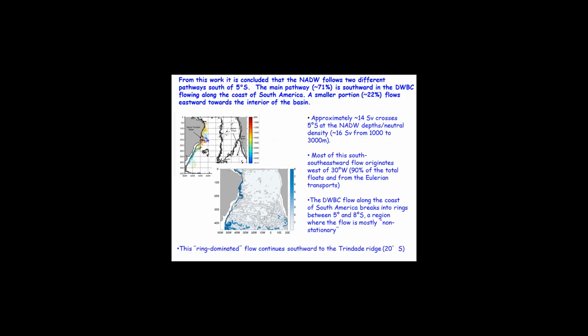So let's see what we can conclude from that. The first easy, straightforward conclusion is that the North Atlantic water follows 2 pathways south of 5 south. The main pathway, we got 31%, is southward, flowing along the coast of South America. A small portion flows towards the interior. Approximately 14 Sverdrups cross 5 degrees south, but most of it is concentrated west of 30 west. And this flow breaks into rings along the coast of South America, where the flow is mostly non-stationary. Over here it's mostly rings, and this ring-dominated flow continues up to the Trinidad Ridge over here.